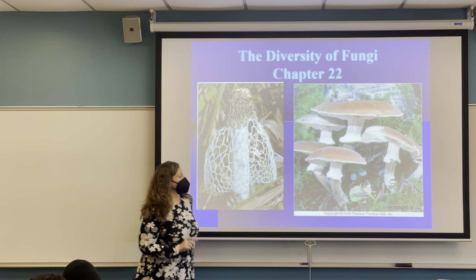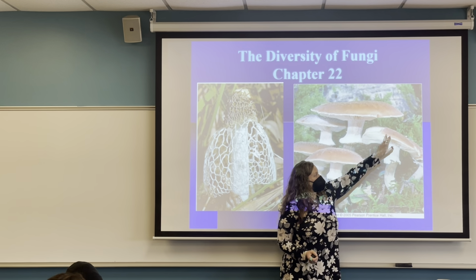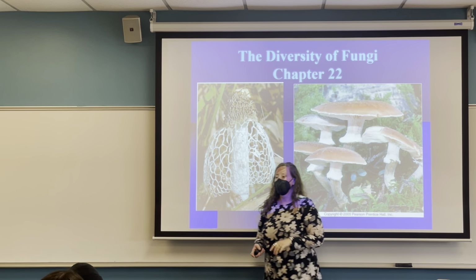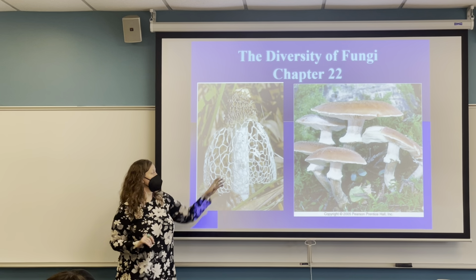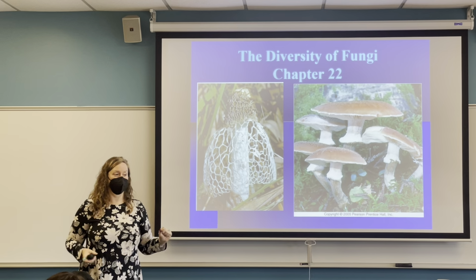Oftentimes when we think of fungi, we might think of something that looks like this, right? You've got the cap and the stalk and those gills underneath. But we'll look at a lot of really wild looking mushrooms, as well as other fungi that I think are pretty mind blowing.